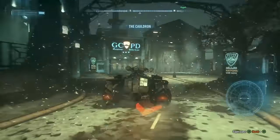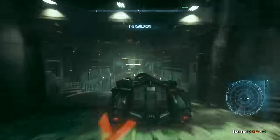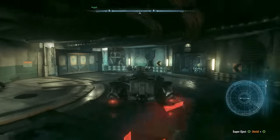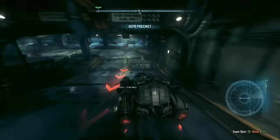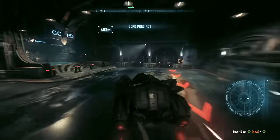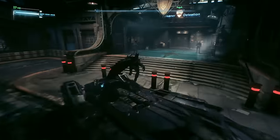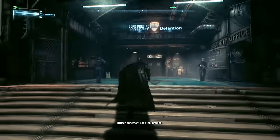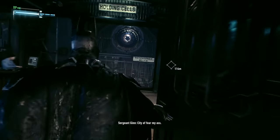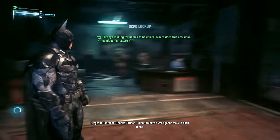So what you're going to want to do is go to the GCPD, use the Batmobile, the terrible Batmobile that has a terrible control scheme by default. You'll want to go all the way down into the basement of the GCPD, and then go inside. Go past the area with the holding cells in the front, so we'll kind of fast forward through here, and make your way into the maximum security area or the office area in the back.